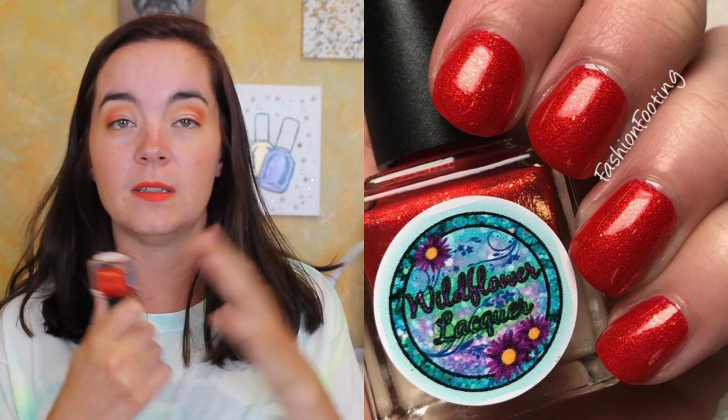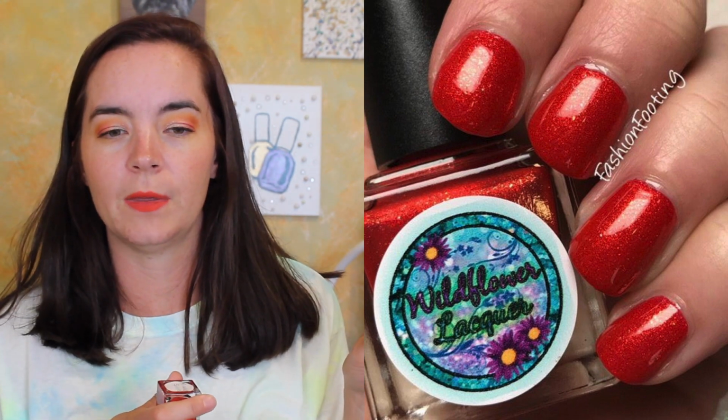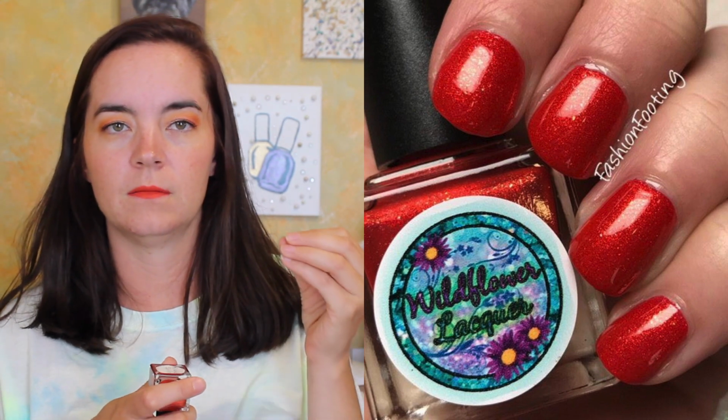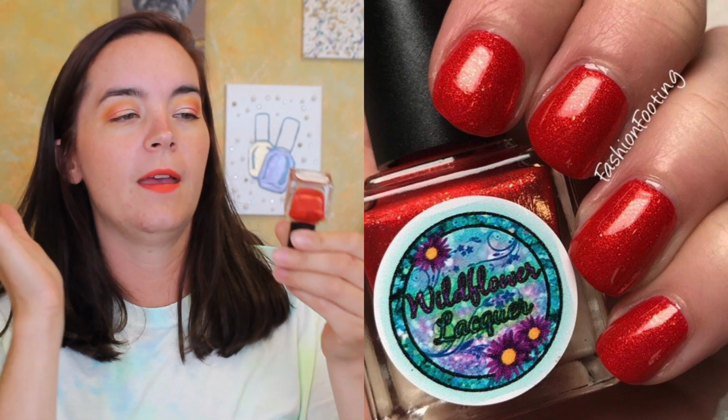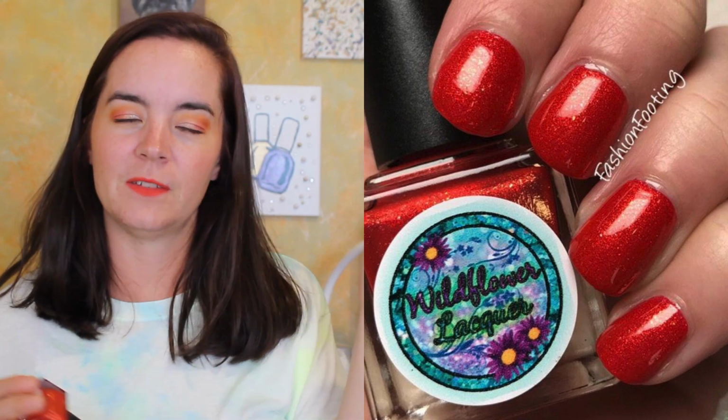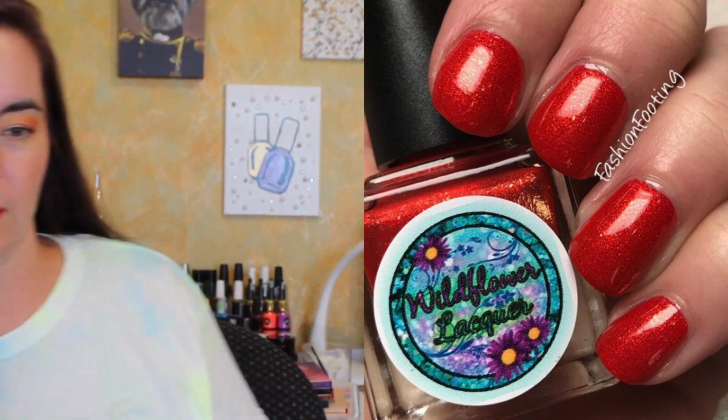I discovered this because I found, I don't know how I found it actually, but it's an Anne of Green Gables inspired polish. And I love Anne of Green Gables. Not the new one. I will not watch the new one. I don't give a crap about an edgier Anne with an E. I don't care. Megan Follows is Anne of Green Gables. There's no discussion. I will not watch the new one. Anyway, I love Anne of Green Gables. I love the books also. But as far as the movie goes, it's Megan Follows.